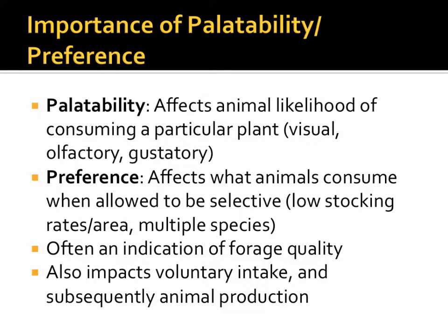So palatability is defined as a factor that affects the animal's likelihood of consuming a particular plant and involves visual, olfactory, and gustatory senses, so sight, smell, and taste, and how the animal receives those from the plant.